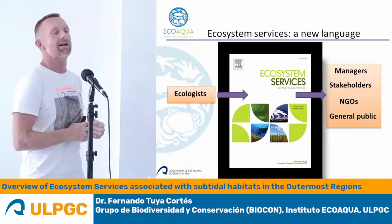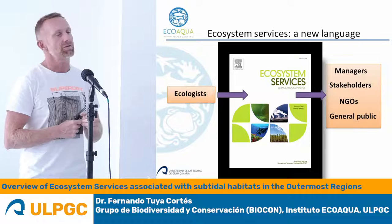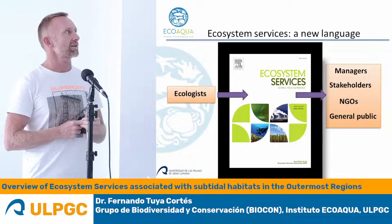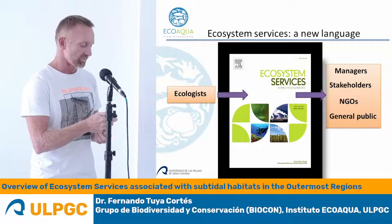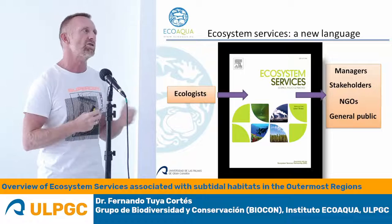Ecosystem services are very fashionable. They have been in the scientific literature for the last two decades. There has been a massive amount of scientific work dealing with ecosystem services. In turn, there is a brand new journal by Elsevier that deals with ecosystem services and the way they can be estimated, with different applications to different cases, scenarios, and so on. As I said before, it can be difficult, it can sometimes be tricky, but in the end, it's going to provide a common language between different stakeholders, so we all can understand each other.